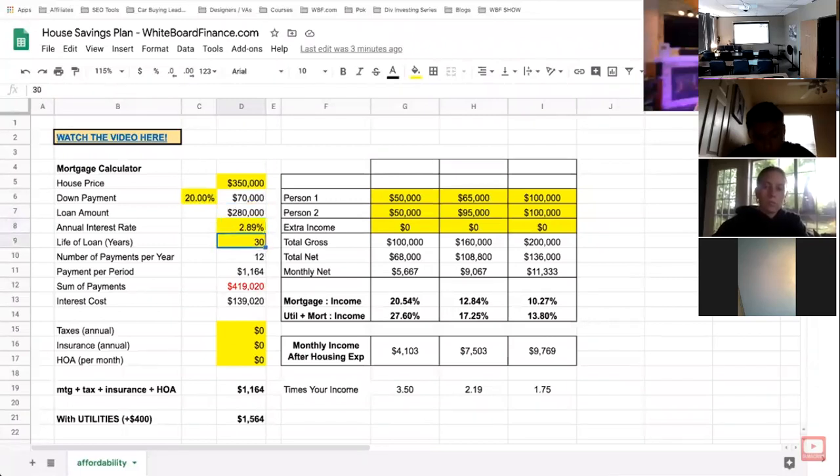So moving forward, you can see here that the interest rate that we're going to use is 2.89, and we're also going to use that on a 30-year fixed rate mortgage. Typically the most popular mortgage that is used by people out there is a 30-year mortgage, and I'll play around with these numbers so you can see how everything changes. We're going with 12 payments per year, aka once a month, which results in a mortgage payment of $1,164. The interest cost over this 30 years, which people never think about, is actually $139,000. So let that sink in.